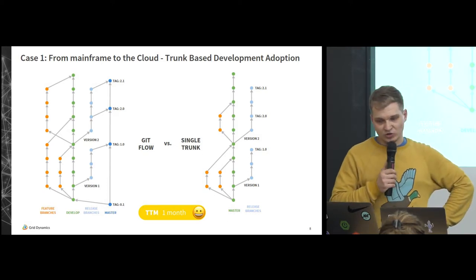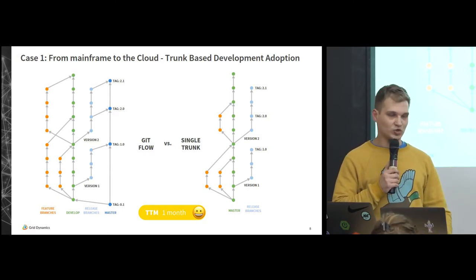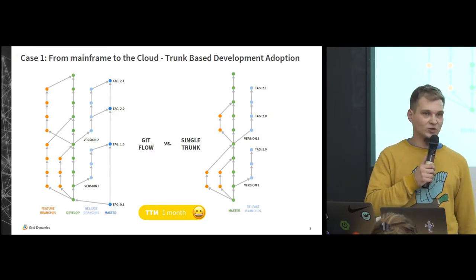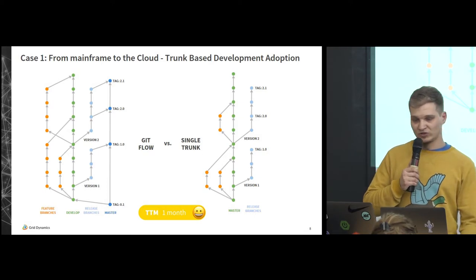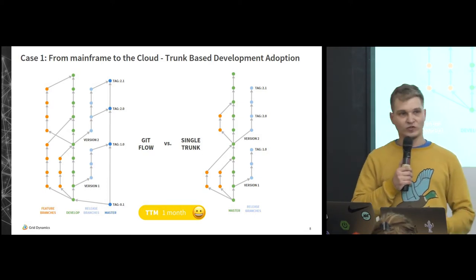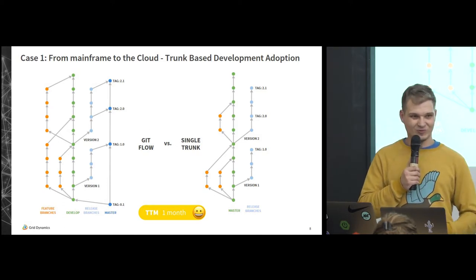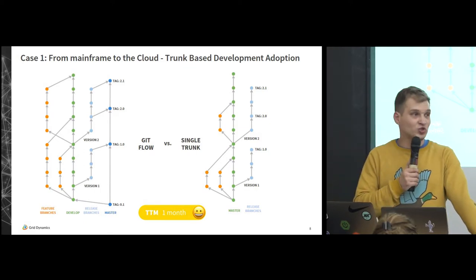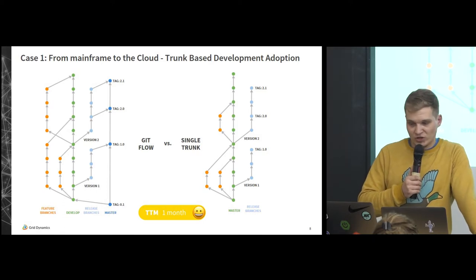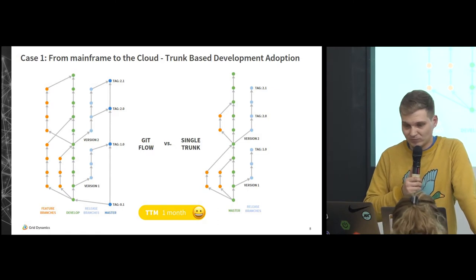Then after adopting the single trunk workflow, it changed. Developers got rid of long-living feature branches and started to merge as soon as possible. For sure, they still have to perform merges, but now it's not that painful and not so time consuming. The difference between code in a developer's feature branch and in the mainline is minimal. Instead of merging at the last moment, they started to merge as soon as possible, and this really helped us to resolve the merge hell.